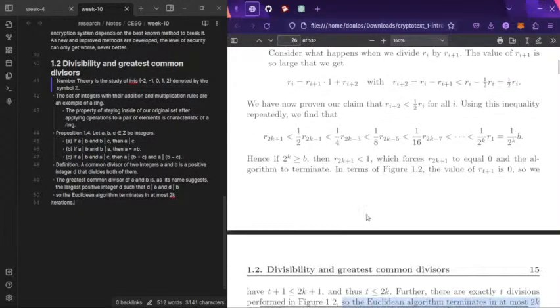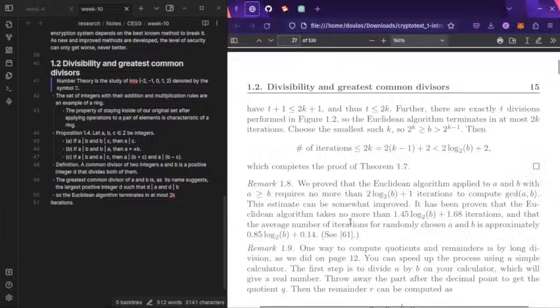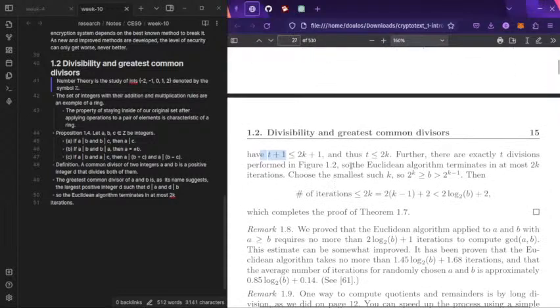I'm trying to get what note I might need to go with that. Hence, if 2 to the k is greater than or equal to b, then this forces this to equal 0, and the algorithm terminates. In terms of figure 1.2, we have t plus 1 is less than or equal to 2k plus 1, thus t is less than or equal to 2k. Further, there are exactly t divisions. So the Euclidean algorithm terminates in at most 2k iterations.